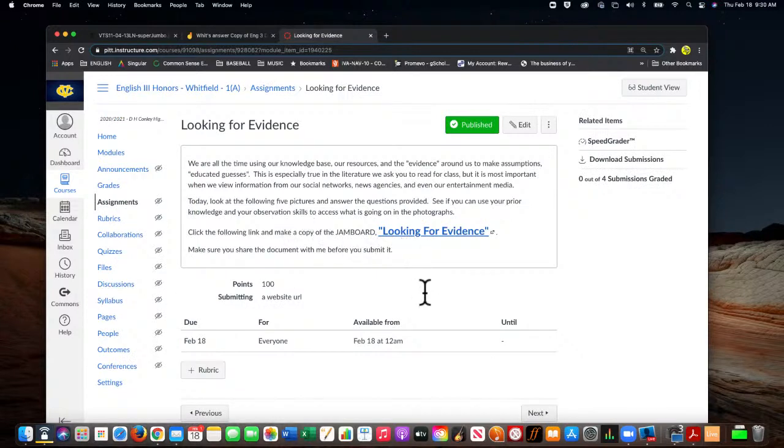So we are all the time using our knowledge base, our resources, and the evidence around us to make assumptions, educated guesses. This is especially true in the literature we ask you to read for class, but it's most important when we view information from our social networks, news agencies, and even our entertainment media. We are so used to getting messages so fast, we make an assumption based on popularity or how many hits it gets, and we don't necessarily take the time to look at the background story or actually what's happening, and that is increasingly putting us in danger.